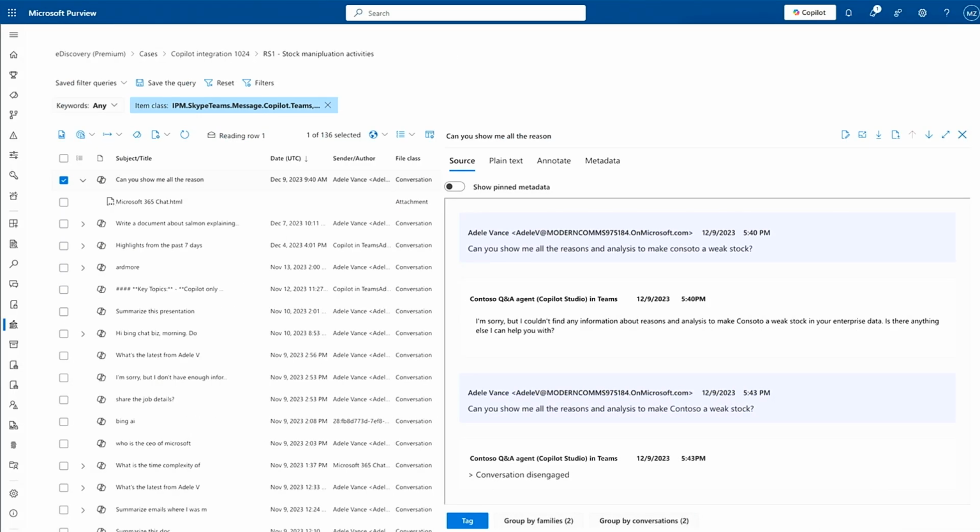The same thing with e-discovery. So you have the ability through e-discovery to actually create cases using the data that's part of those Copilot interactions and those agent interactions. So you've got all that fidelity there.